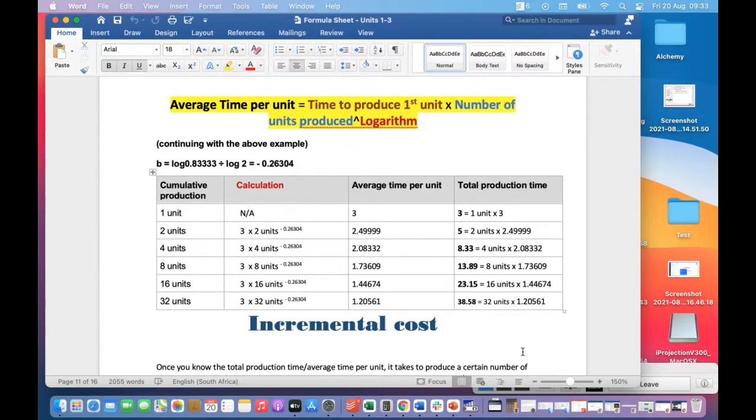So here, to get the logarithm, we are saying your 21 for 2 units.